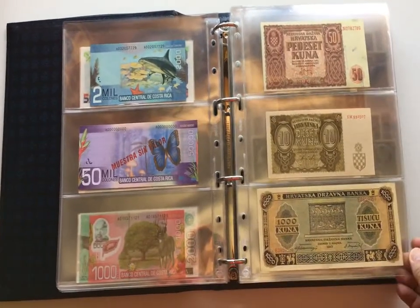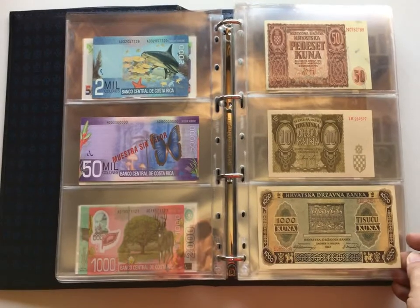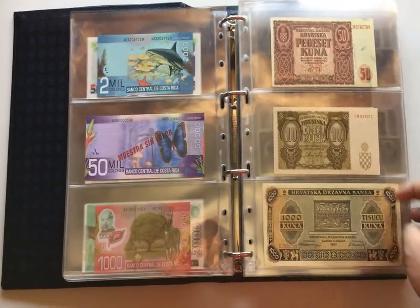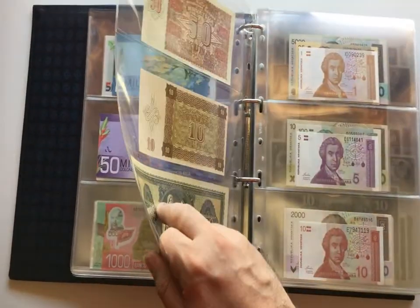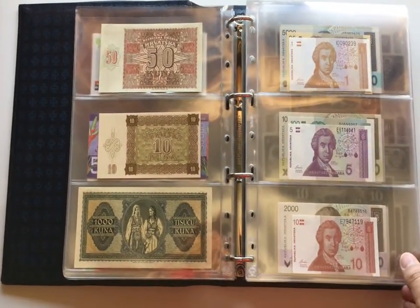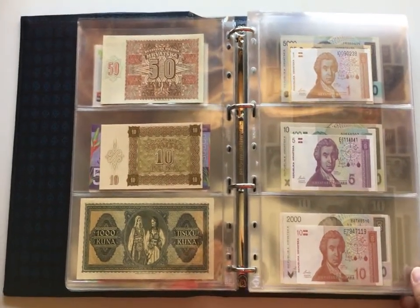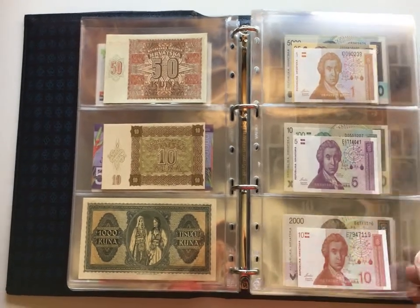Then we go to Croatia. In Croatia, I have some banknotes of the 40s. These are the number 1 and 2, I think, of Croatia. This is like number 8 or something. And then Croatia was taken over by Serbia, and the Yugoslavian state was created. Once they regained independence, they got this, the first series after independence.